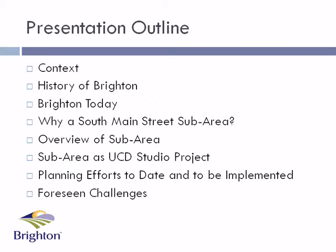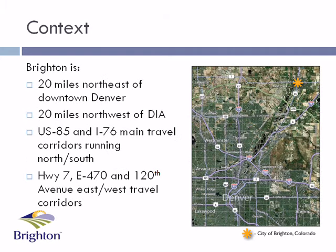I'll also discuss the University of Colorado at Denver's graduate level planning studio's efforts on this project, and give you an overview of the city's planning efforts to date, including our next steps. Then I will conclude with a list of foreseen challenges.